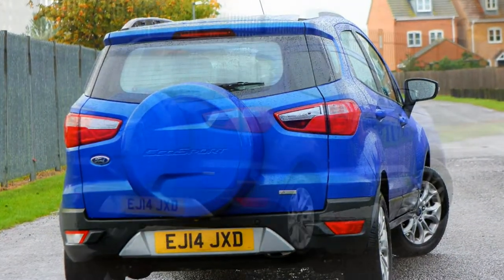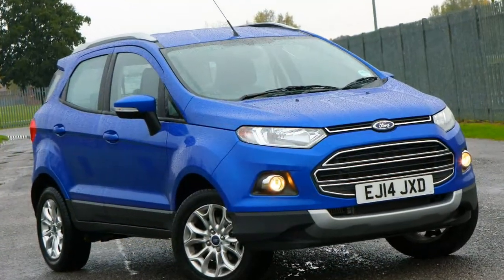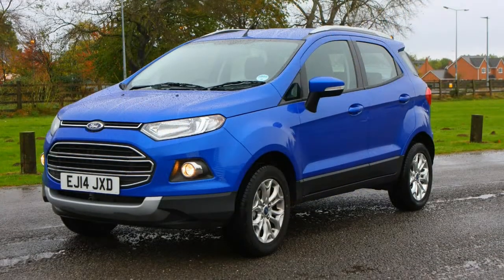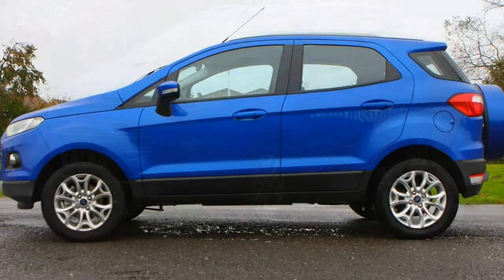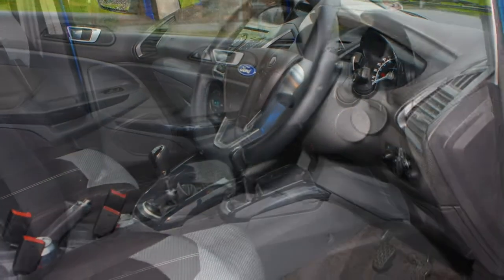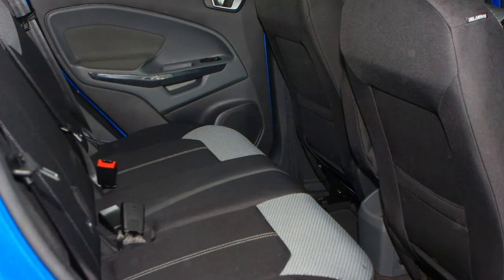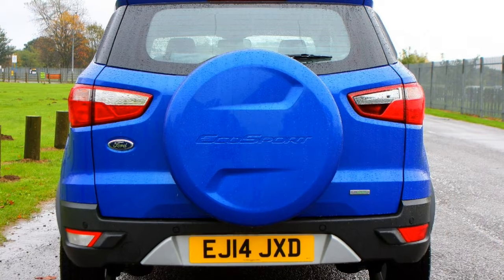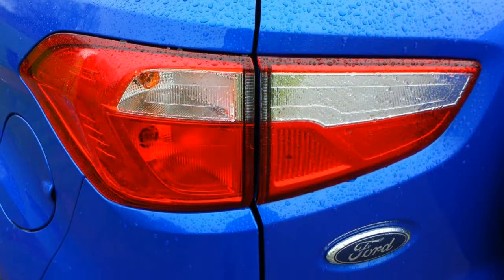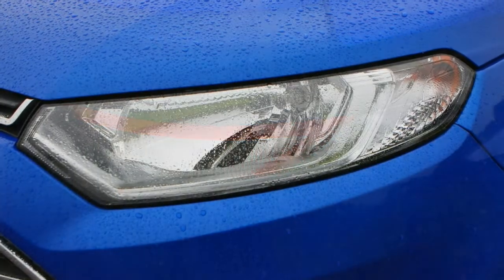One thing we did notice is the noise, or lack of it. The EcoBoost feels incredibly refined on the road, with din from the engine and road noise admirably suppressed, even when reaching towards the rev limiter in the EcoBoost petrols. On the motorway, however, there's a lot of wind noise created around the large door mirrors and windscreen pillars. The front of the EcoSport is still quite bluff, and a fair amount of wind noise is kicked up.